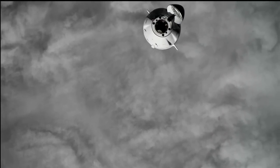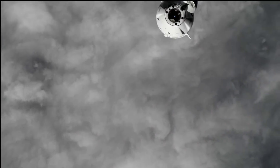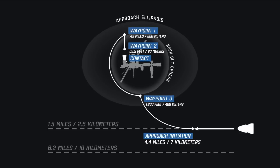Next up is going to be waypoint 1. This is going to bring the spacecraft out in front of the space station and up and above so that it can reach that docking axis. We are going to the zenith port on the Harmony module. You can see it highlighted.